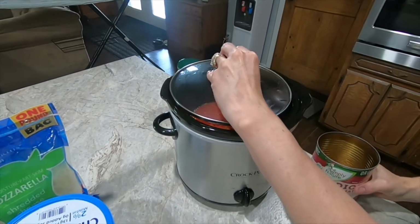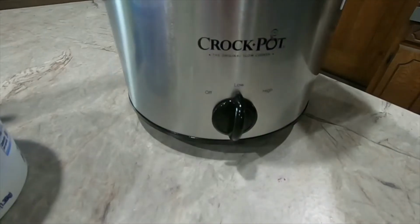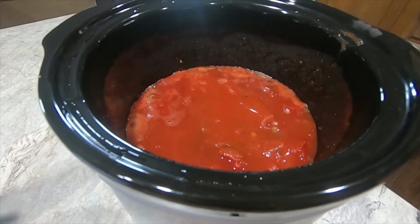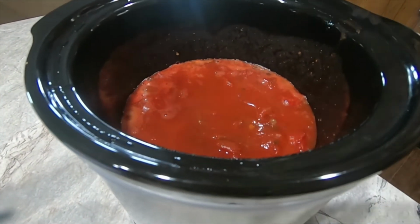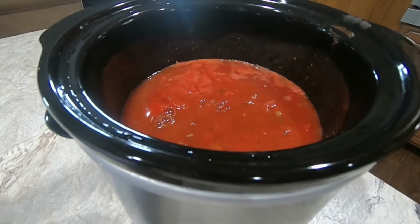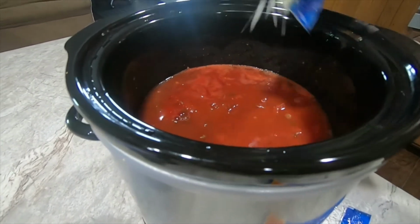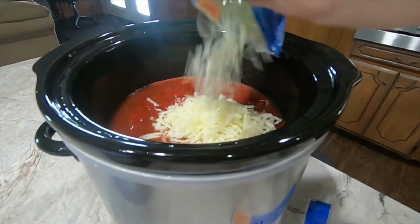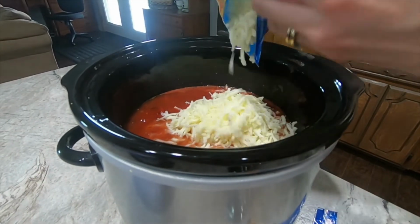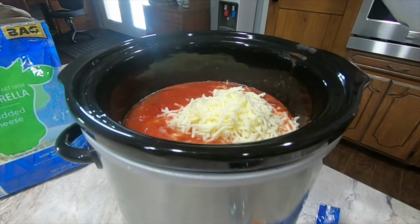Put your lid on and allow this to cook for 1 to 2 hours on low. Now our crock pot has been going for about 2 hours and our sauce is nice and hot. To our crock pot, we're going to add about 1 cup of warm water, about 1/2 of our bag of mozzarella cheese. We'll also add about 1 cup of cottage cheese.